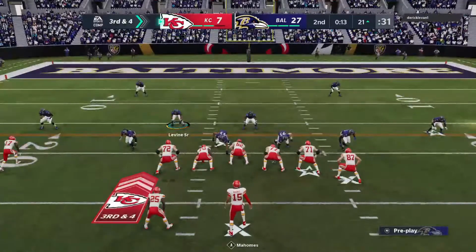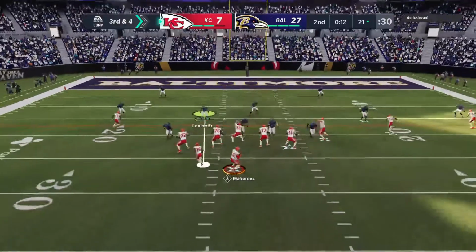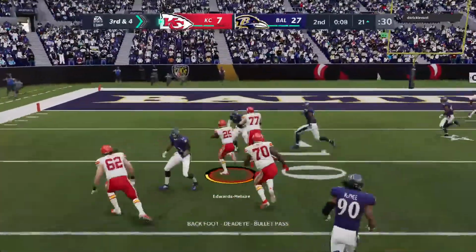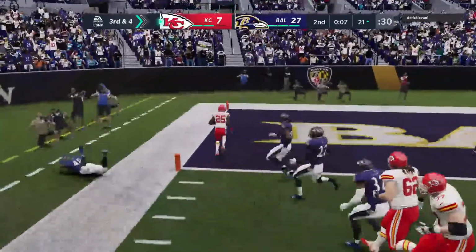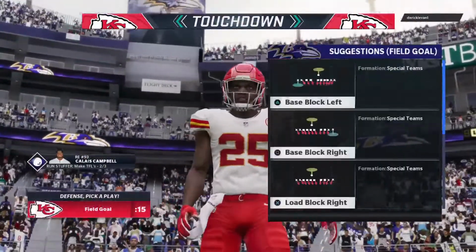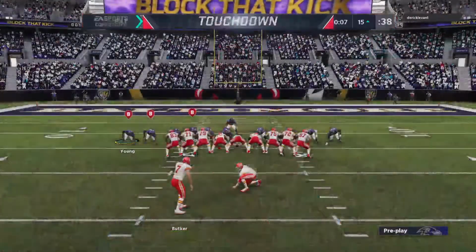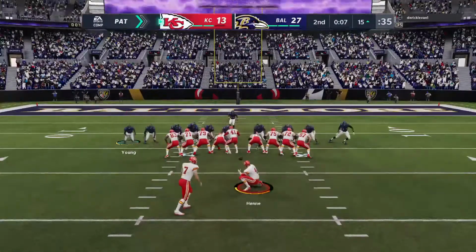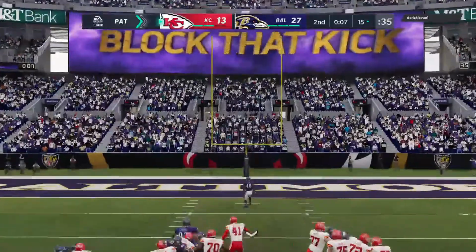This will be the 8th play of the drive here, 3rd and 4. Mahomes now to throw. He'll find Clyde Edwards-Helaire. And he takes this into the end zone for a Chiefs touchdown. Clyde Edwards-Helaire in the final seconds of the first half. And the Chiefs are able to draw a bit closer.